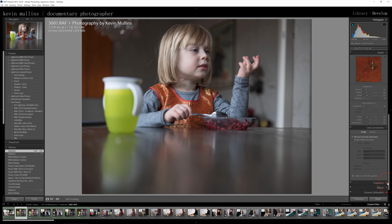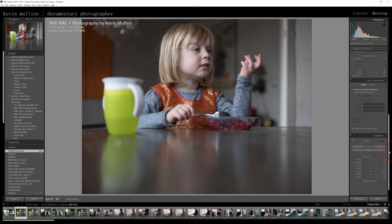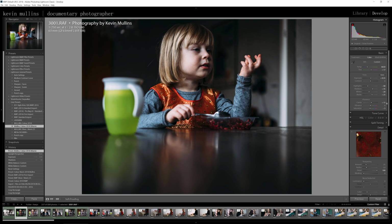And if I go down to the transform section, I'm just going to hit auto just to straighten it a second to make sure my OCD values of straightness are verified. I'm just gonna pop my normal warm color preset onto this, which immediately brings the image to life, a little bit contrasty, so I'd need to adjust that.